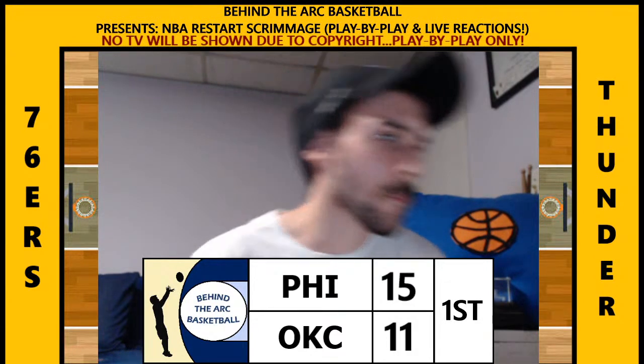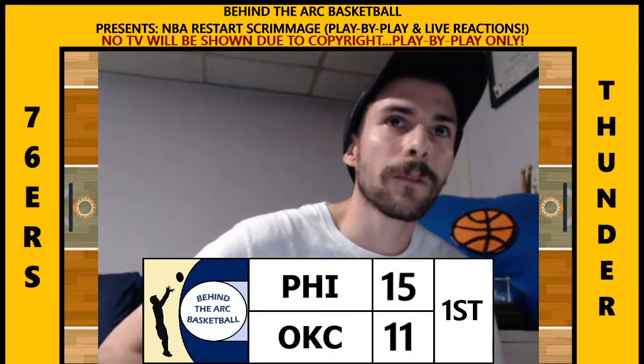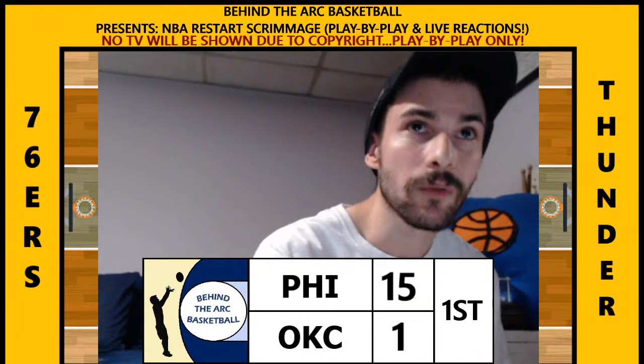15-11 to score. We have, I think, 5:15 left to go, first quarter. That's a three taken by OKC. They hit it down from behind the arc right there. That's Shai Gilgeous-Alexander from the right wing perimeter.